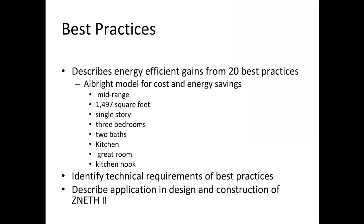And so these best practices come now. There were 20 best practices. This just explains the home mid-range cost. I think around 140 to 150 was the cost, about a 1,500 square foot home.